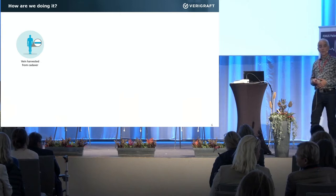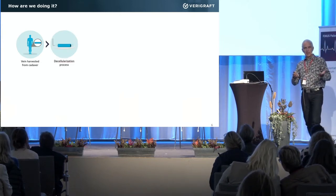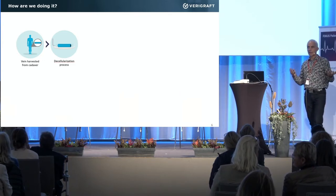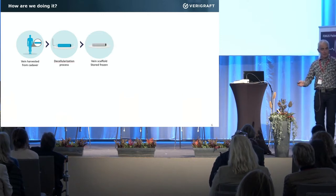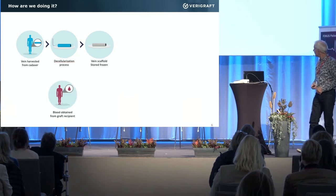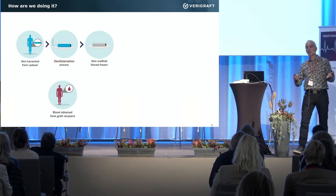As you see, this is a donor, a blue guy, and we apply something that we heard from Sandra, I think. You take off what makes an identity, and if you generalize that, cells and DNA. You take that off, you end up with a scaffold, and this scaffold is the perfect building block of a new organ. So we do that. We use material from the donor.